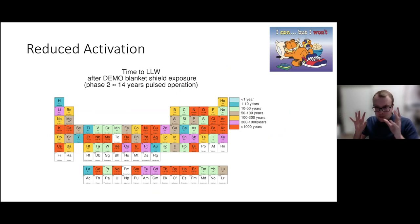As we've already talked about, reduced activation is a key thing. So this is a really interesting periodic table. It is essentially based on calculations, where we've calculated how long it takes if an element exists within a fusion reactor and spends 14 years inside of it. This might be a typical lifetime, maybe a little bit longer than would be expected. How long does it take to decay to UK low-level waste? So that's low-level radioactive waste.